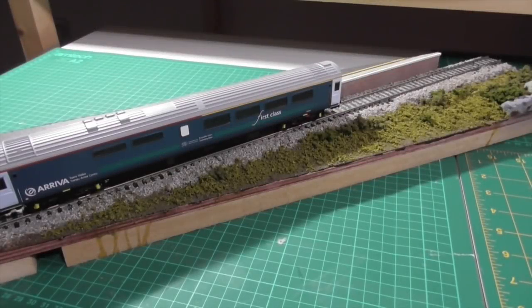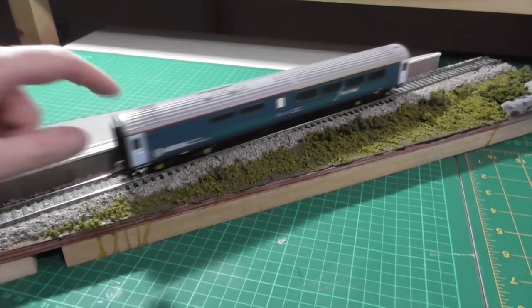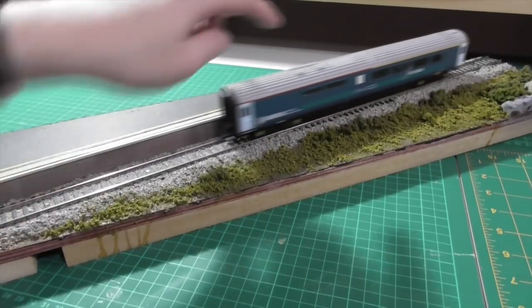I'll put it temporarily on the programming track, and you can see just as you push it, it runs freely. So there's no problems with the axles and the bogies.